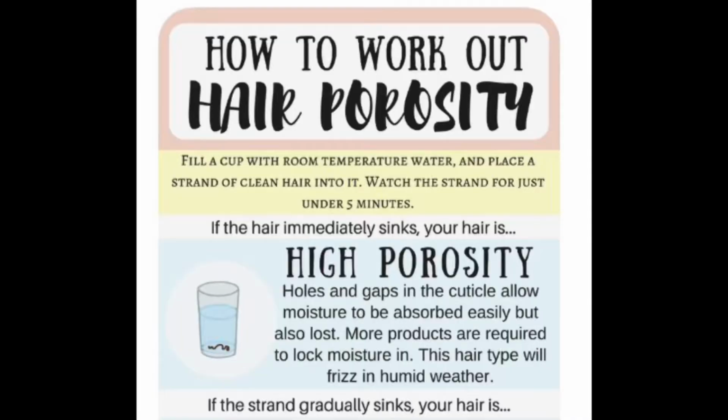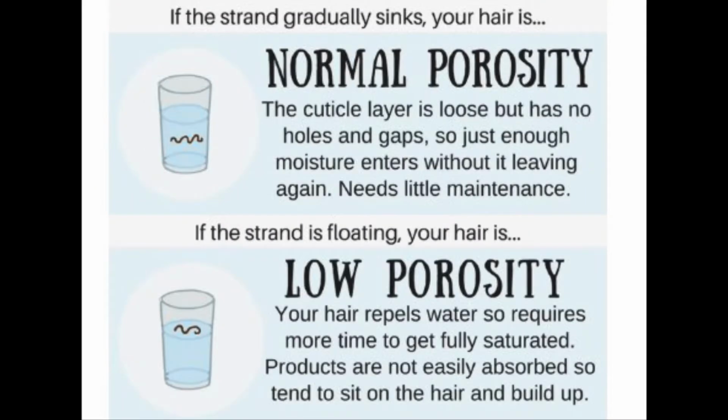Curly hair tip number 1: cleanse your hair. You want to keep your scalp and your hair clean. Good hygiene is very important, and that does not exclude your hair. You want to make sure you shampoo your hair according to your hair porosity. I will put a picture in here letting you know what that is. If you do not know your hair porosity, it is very important for you to know that. That way you can condition and shampoo as necessary.